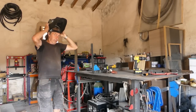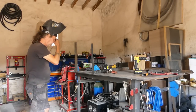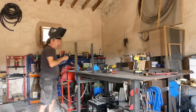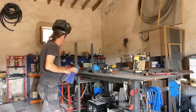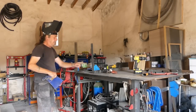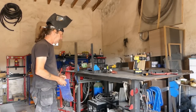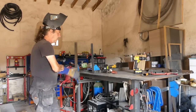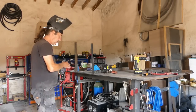Right, so with the stones in place, it's time to get these legs tacked into place. I've done this one, I'm just going to do this one quickly. They're just held together by super strong 90-degree magnets. Going to put a couple of tacks on them and then I'll weld them up properly.